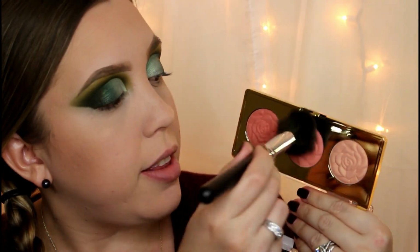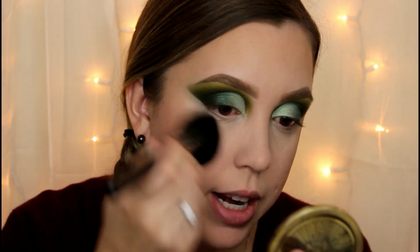I'm going to go ahead and use my blush now since I've done my bronzer, and the next step for me would be blush. Rachel picked this gorgeous color in this Milani trio here, and she picked this middle one. Okay, she really did great with this shade. This is so pretty.